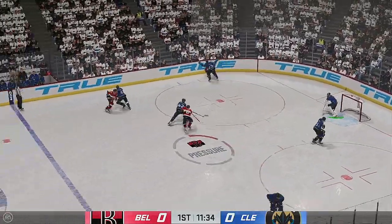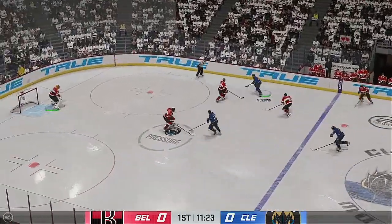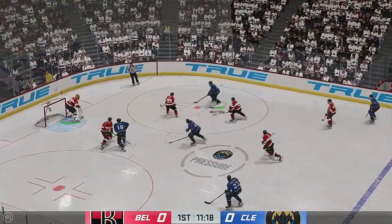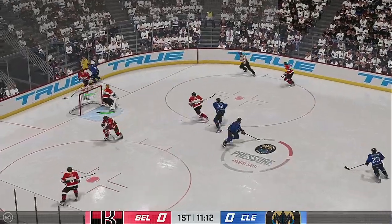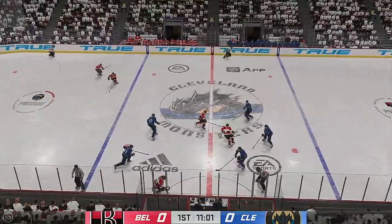Oh, those boards rattled after that hit. Wow. And he's rattling as well, James. I mean, we knew that hit was coming, and then all of a sudden, boom, and he's down for the count. And that was a good heads-up read to make that save.